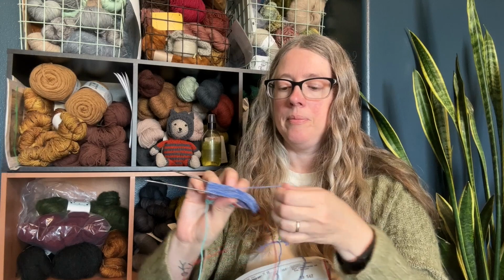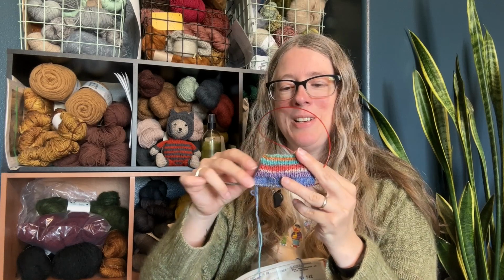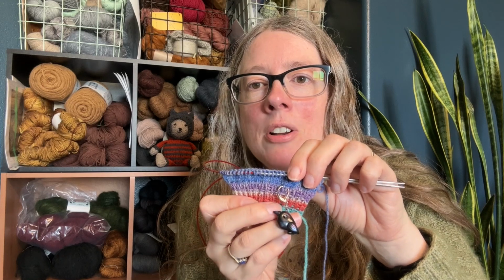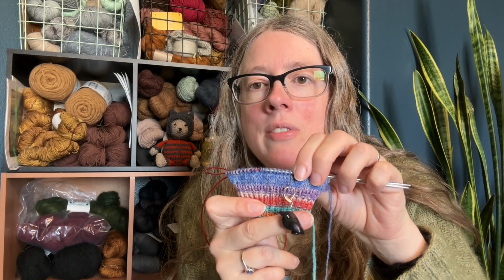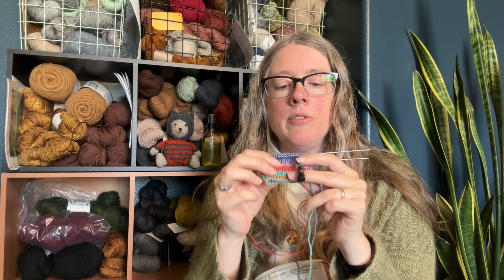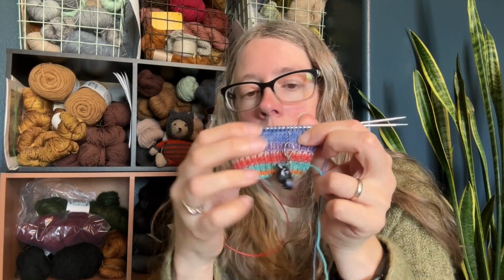But yeah, so second one is started. And I'm not making them matching again because she doesn't care. So, not putting in the effort. And there's a charm from Charmed and Dangerous. It's Raven. It came with Edgar Allan Poe as well, which he's on a different project. But yeah, favorite charm maker is Charmed and Dangerous.